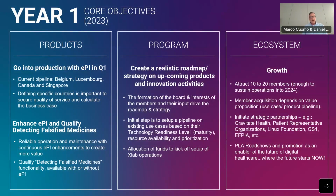So just quickly, what do we want to do? We've mentioned we want to launch EPI in the first quarter. As that is successful, we'd like to add the detecting falsified medicines capability onto that. It's basically the same app, building on the same functionality.